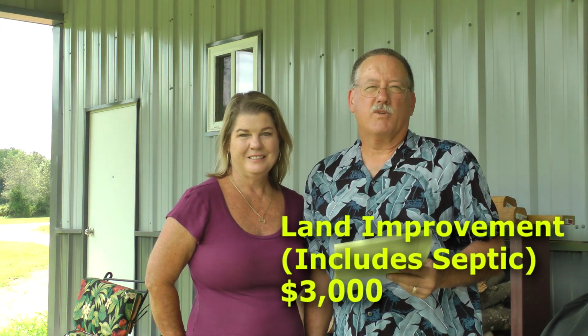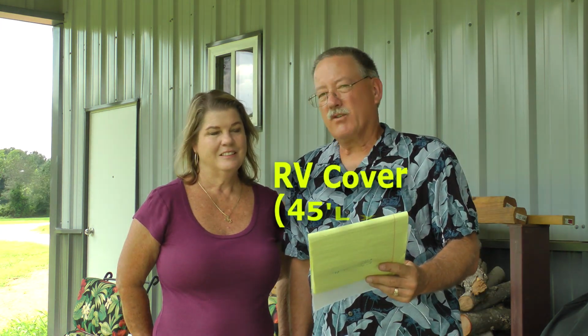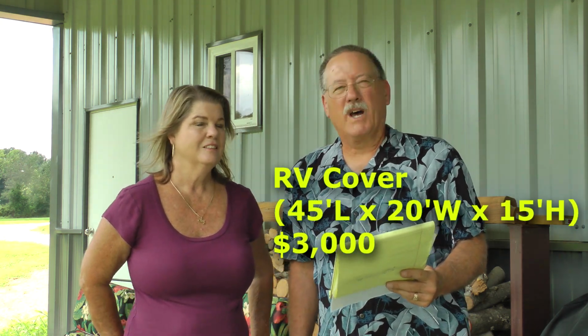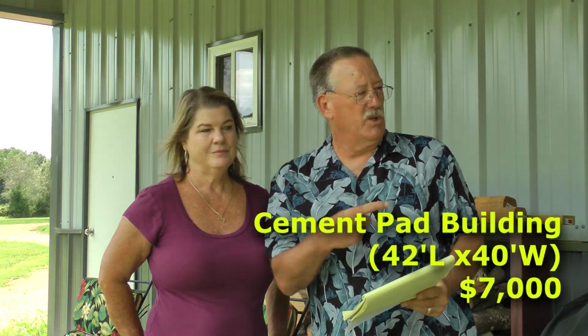So the land improvements were only $3,000, which was the grading of the driveway, the pad here for the building, and the RV pad, and putting in the septic tank. That included all that money. RV cover, $3,000. It's all metal. There are no end pieces or side pieces, that way the wind won't pick it up and carry it off. Utilities is about $1,000, give or take. Cement pad was about $7,000 for the building, and it's a 40 by 42 foot cement pad.